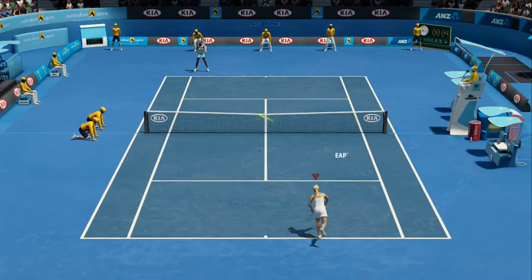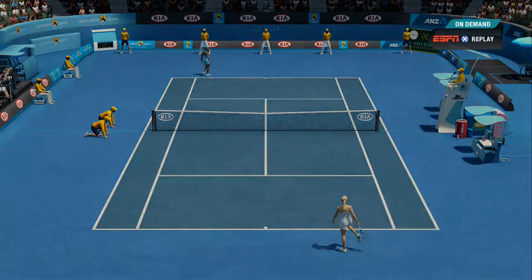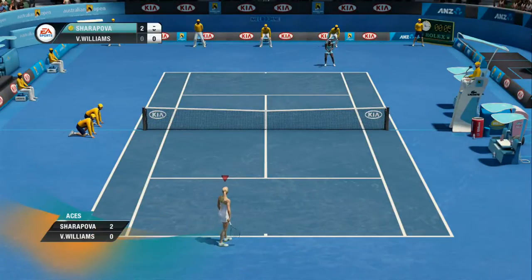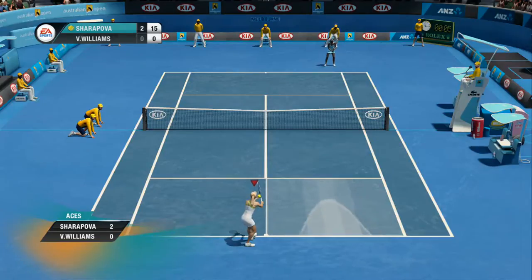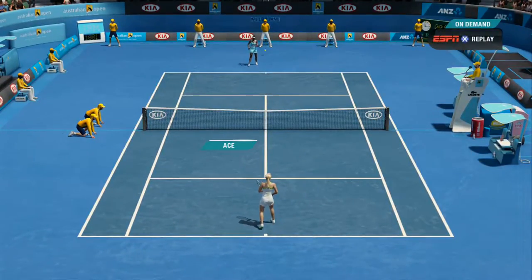Well, she's got it all lined up, John. She's serving for the match. It's all about nerves now. You dream about this position, to get to a point where you're serving for the match. But she's got to step it up here and really focus in. That doesn't mean go for four aces the next game. Let's get some good high percentage first serves in.